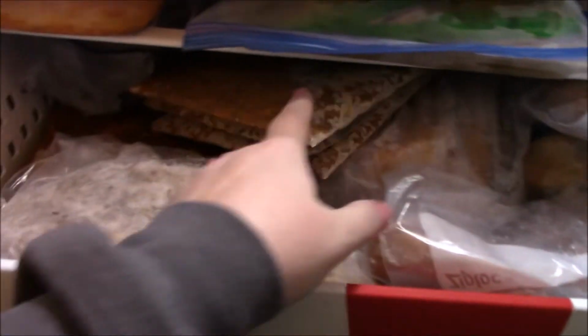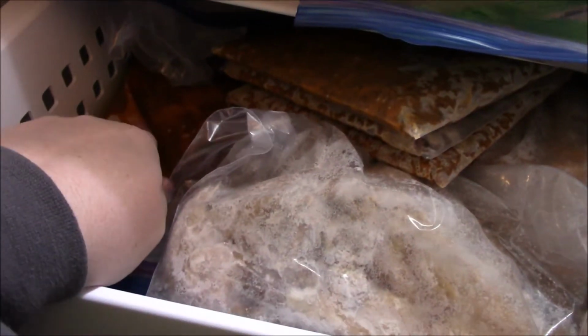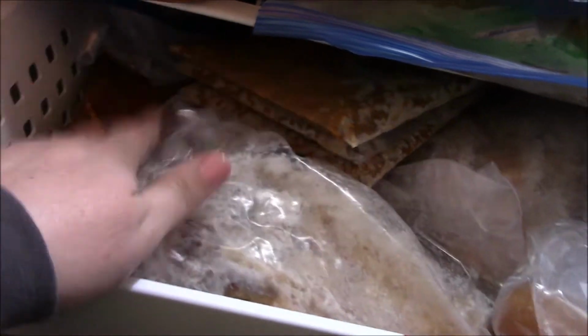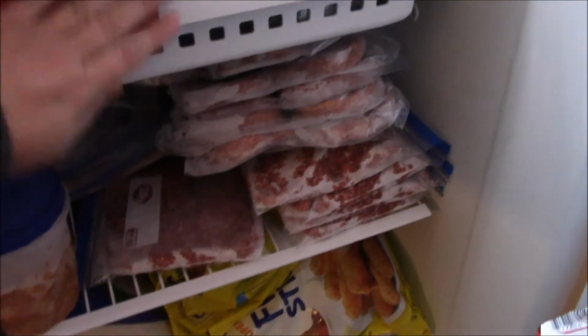3 corn dogs. How about that? They're sad. They're all by themselves. This is... what is this? Oh, that's sloppy Joe. Yeah, that's for a freezer meal.